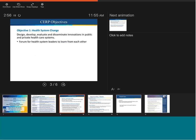The objectives of the core that I'm working with for community engagement are for health systems change: to design, develop, evaluate, and disseminate innovations in public and private health systems, and create forums for health system leaders to learn from each other.